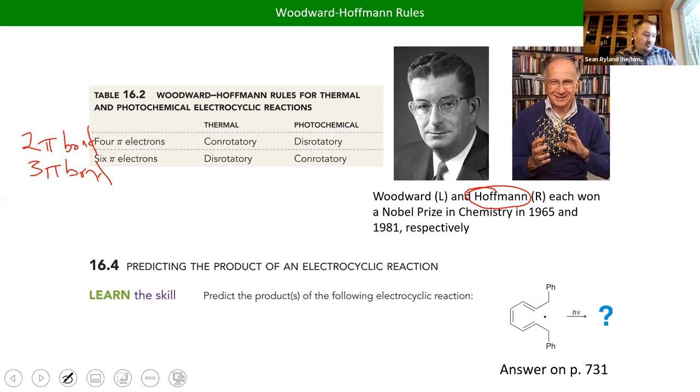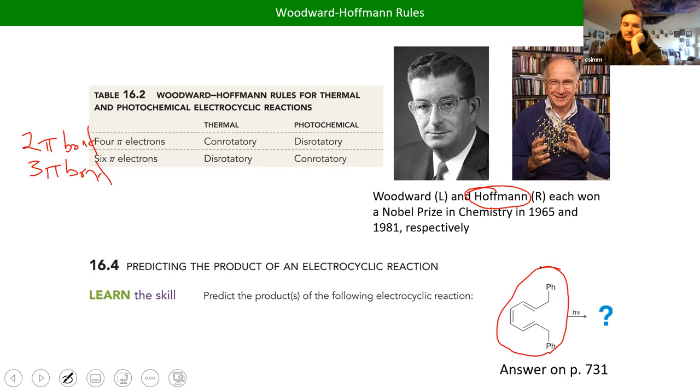All right, so let's use these ideas. If we have this molecule and we expose it to light, what is our product going to be? Going to be trans relative to each other on the ring. So based on this, we have 3 pi bonds. And it's photochemical, not thermal. Photo means light. So con-rotatory. If they start with them pointed outward, con-rotatory takes the two things facing outward and they both go clockwise.